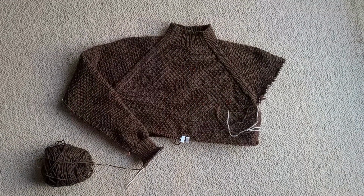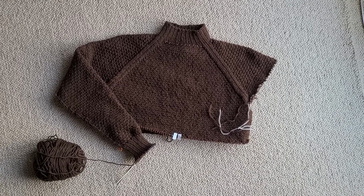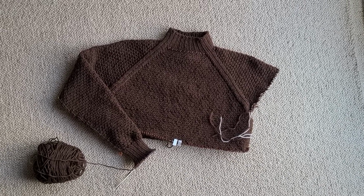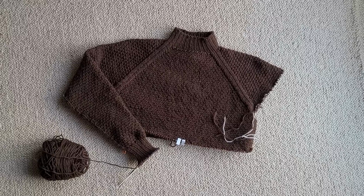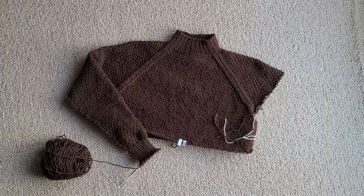Then I also wanted to keep working on my single malt sweater by Maxim Sir. I've talked about this a little bit in the podcast episode. That is the latest one on the channel if you want to check that out. It's just continuing on the sleeves and the body. There's not much to say. All the yoke is done.